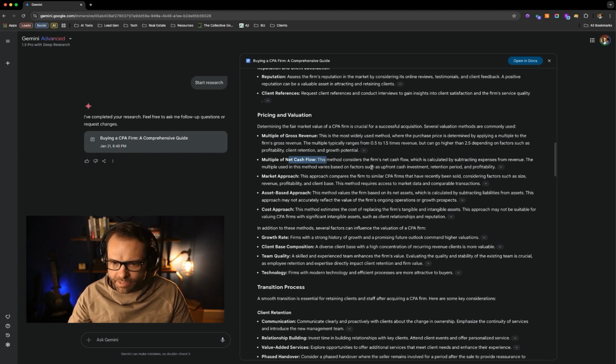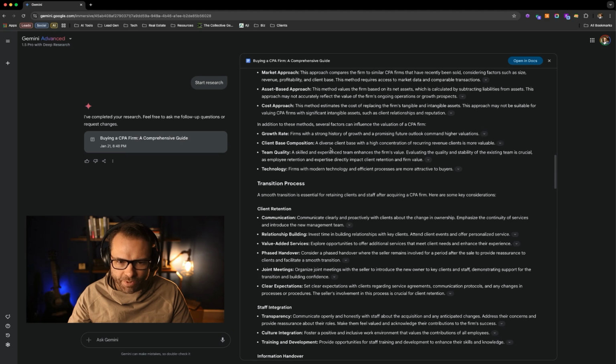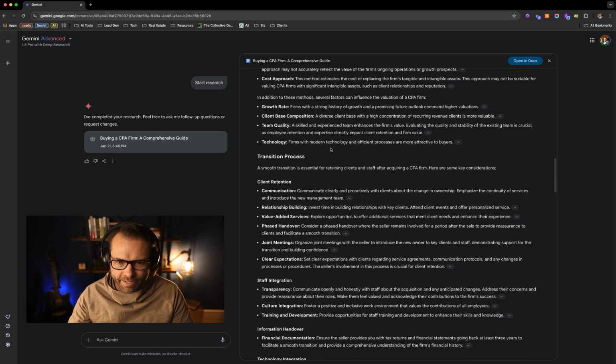A couple different variations and tactics there. Asset based, probably not too many assets. Cost approach, yeah, not suitable for valuing, which also would make sense. Look at growth rates, client base, team quality, and technology. All of that makes a lot of sense.